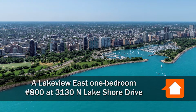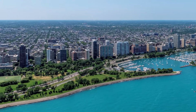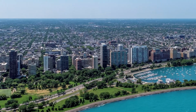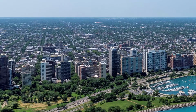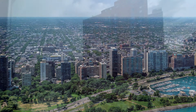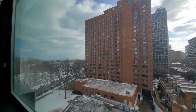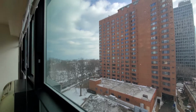I'm headed to Lakeview East, to a location that's close to Belmont Harbor, the 18-mile lakefront trail, and a strip of bars, restaurants, and shops along Broadway for a walk through one of the apartments at 3130 North Lakeshore Drive. I'm in apartment 800, a 2-bedroom, 1-bath, looking southeast over Lincoln Park toward Lake Michigan.